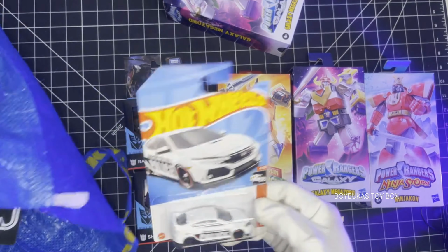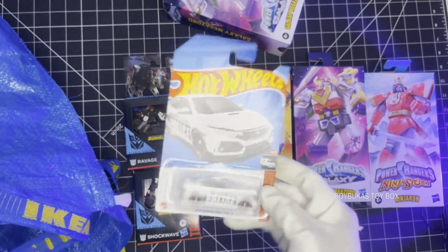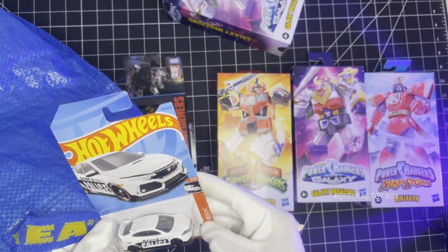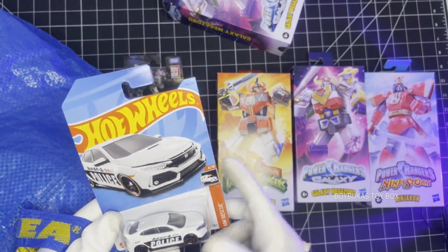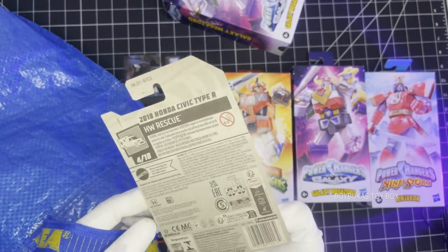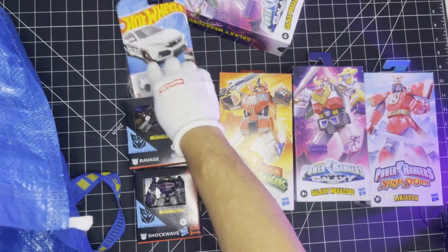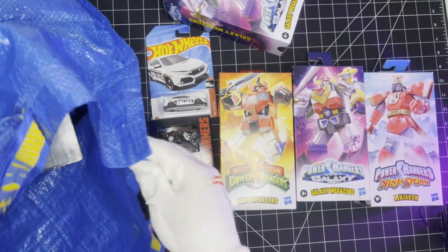Okay. Of course, I still get one of the Hot Wheels. They have this one, the Rescue, but that's really cool. I think I need to get those, how do you call it? Like the ambulance. And there you go, guys. Another cool one.